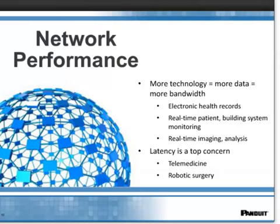When we talk about fast and reliable network performance, we're ultimately talking latency. In a healthcare environment, too much latency can mean the difference between the ability to deploy robotic surgery and effective telemedicine the way that you want to.